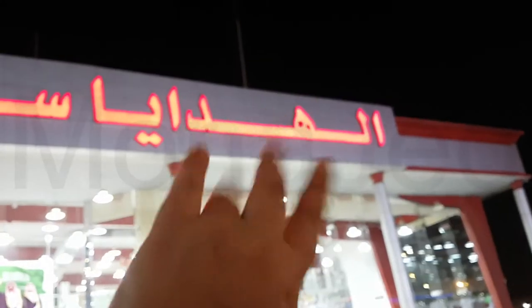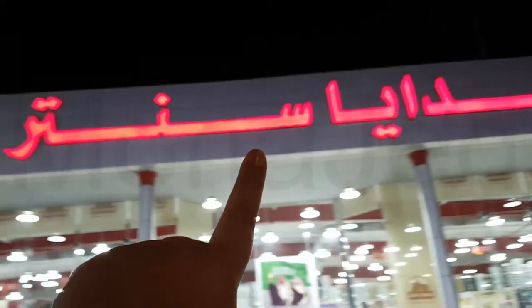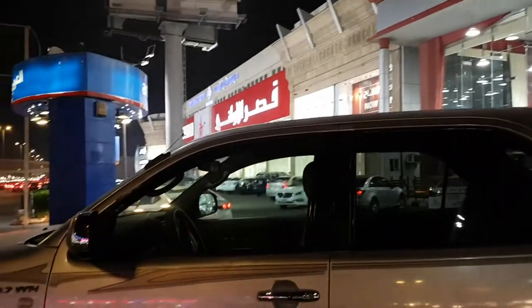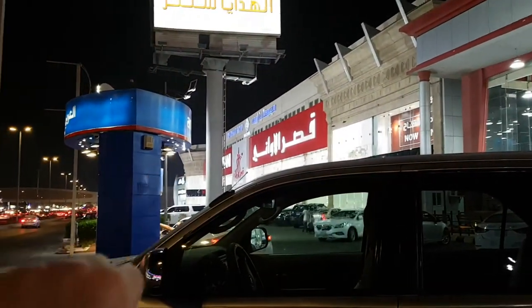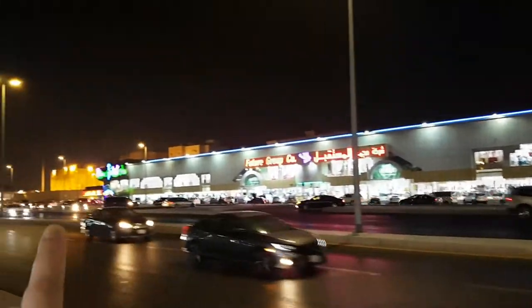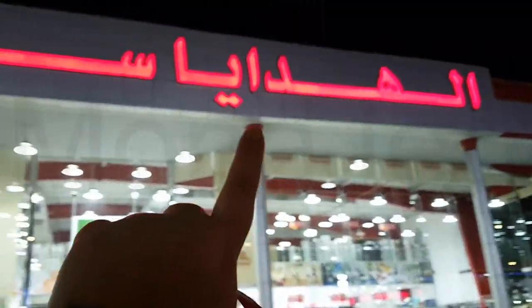Okay, so this is Hadaya Center. There's another 5 rial toffee shop there. It's right in front of Future Group Company and Pet Shop and Al Bake. Okay, Al Hadaya Center.